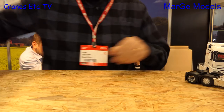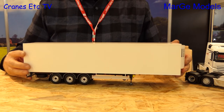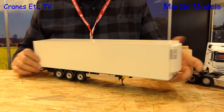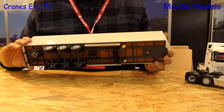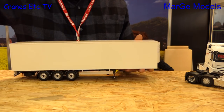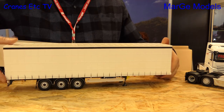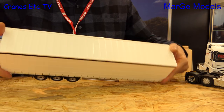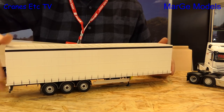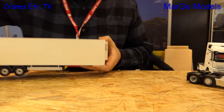So to go with them, we've got two trailers, and these are quite advanced in the stage of development, so they'll be available fairly soon. So this is a refrigerated trailer, again all in 1 to 32 scale. And we've also got a curtain sider. So again, you can see that we've got the makings now of quite a large fleet of possibilities in 1 to 32 scale from MarGe.